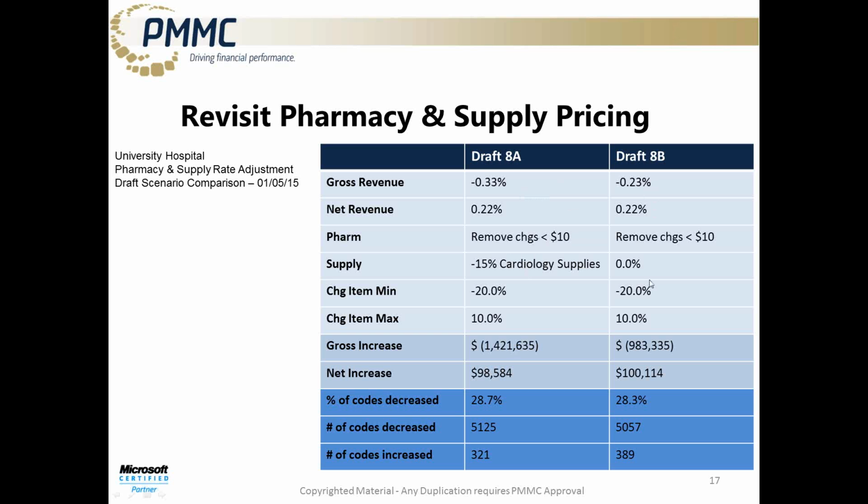And then in draft B, we took out some of the decreases to your cardiology supplies, and you can see how that impacted your gross revenue. Didn't really have an impact on net. But it's important to watch what happens with your gross and net decrease. Also, the number of codes decreased, kind of what's going on when you're making these adjustments. All this is really good information to track. It's just helpful to see the impact of your different thresholds and markups, just to make sure you're moving in the right direction.